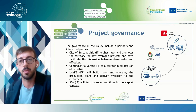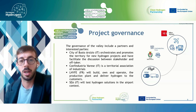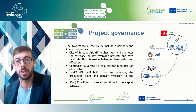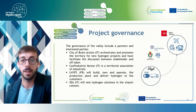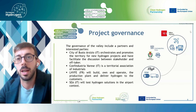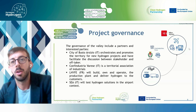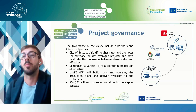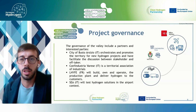One is the production of hydrogen and transport of hydrogen, which will be done by LIFE, which is their scope of work. They are producers and transporters of hydrogen across Europe, and they are starting their operations in Italy thanks to this project and the contribution to the Clean Hydrogen Partnership, while the airport cluster will focus on developing the infrastructure needed to bring hydrogen to operations in energy and transport at airport level.